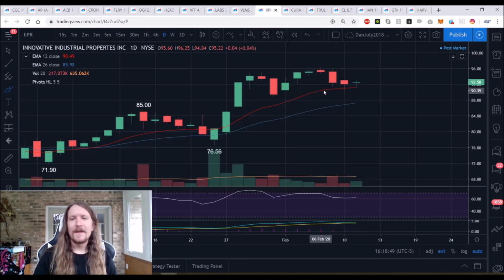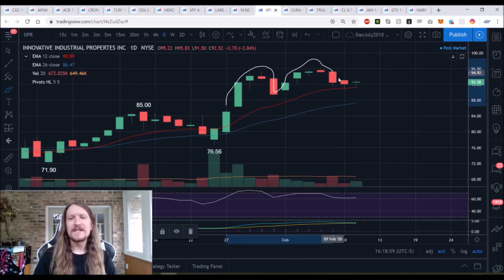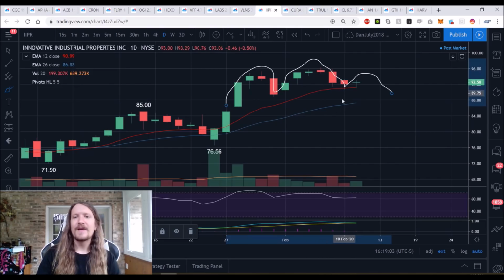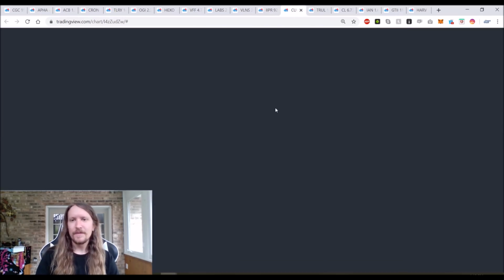IIPR trying to set its daily higher low. If we break 93.29 tomorrow, our daily higher low is then 90.76. But again, we have to be cautious of this head and shoulders setup if we fail to break the top of 96.25 and then lose the daily higher low. Step one is set the daily higher low. Inside bar today has to break bullish.